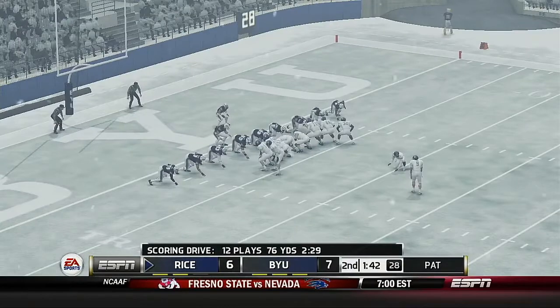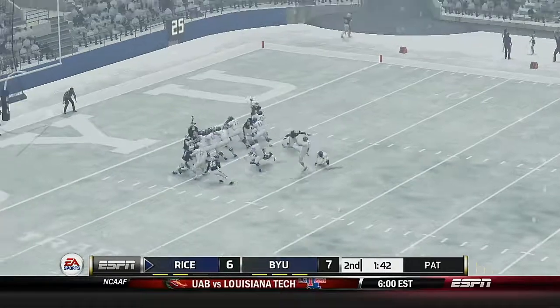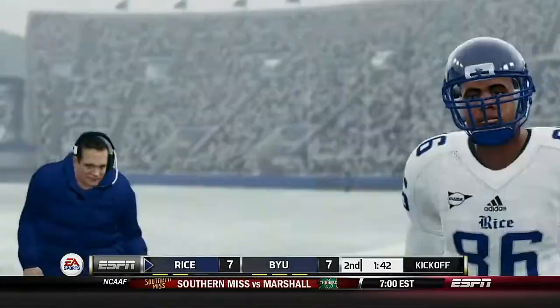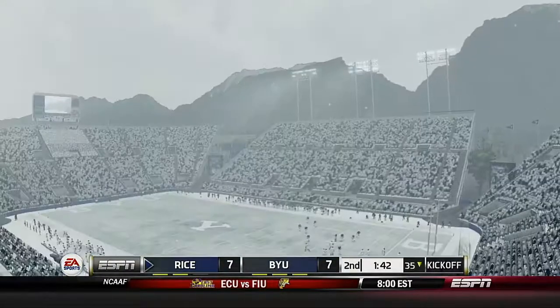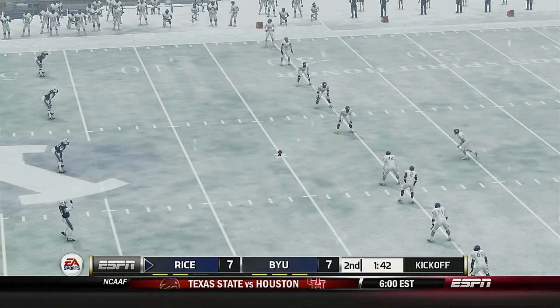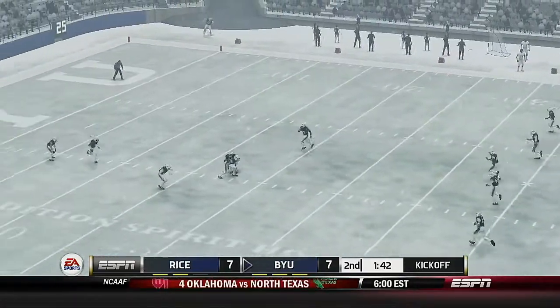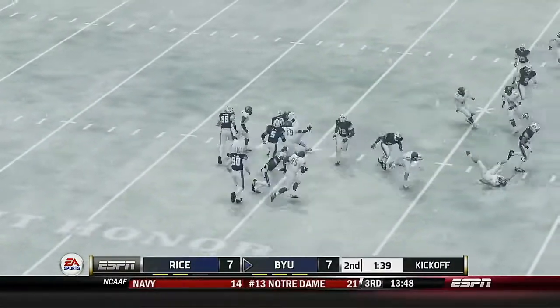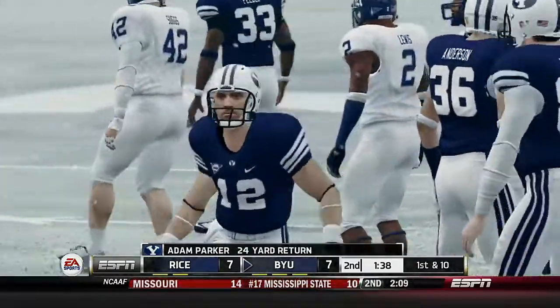Here comes the kicker to try to tie this game up. And he adds the extra point. A 12-play, 79-yard drive, and they put up 7 points. Brad, I thought the offense did a really nice job of mixing up the play calling on that drive. I thought the defense was on its heels most of the drive because of the versatility of the offense. We get a tie game at 7-7. Gathered in at the 6. He makes it out to maybe the 29-yard line.